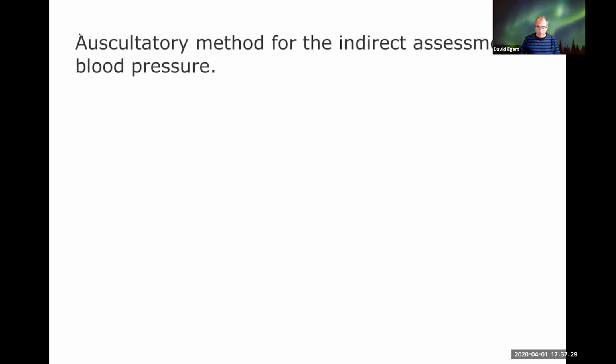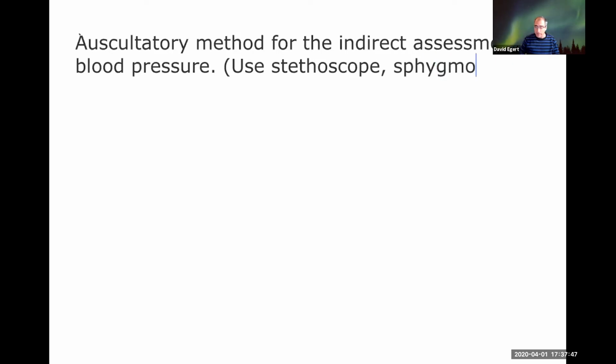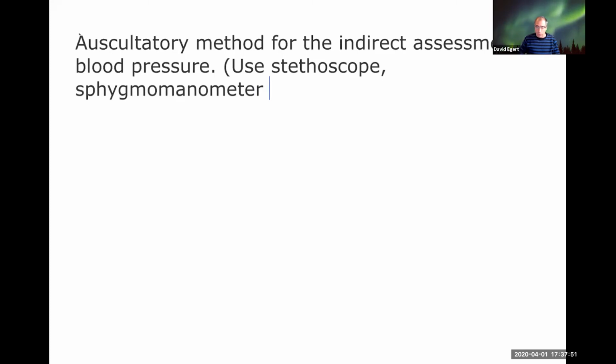Mouthful. It's going to use a stethoscope, which you've probably all know. It's basically a thing that you put in your ears and you can listen with. And then it's also going to use what's called a sphygmomanometer, which you probably know more as a blood pressure cuff.